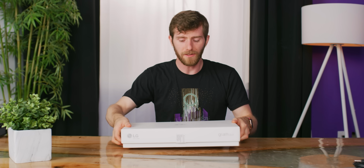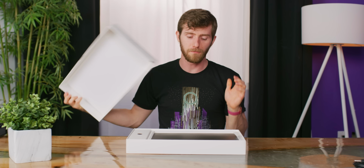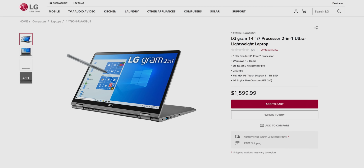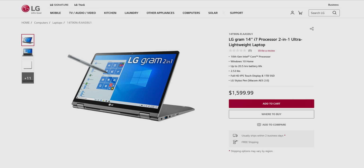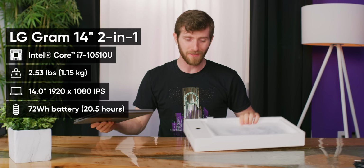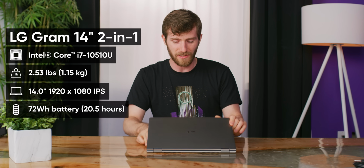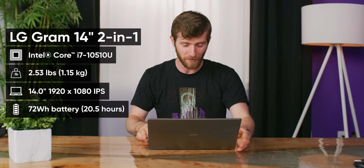Bringing us finally to the one that I am actually considering. Since I left the Gram, they introduced the Gram 2-in-1. As you can see, I already had this one open because I actually logged it into my Microsoft account and started getting some of my apps set up on it and everything.